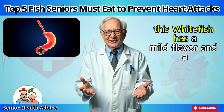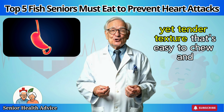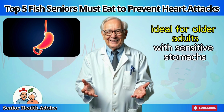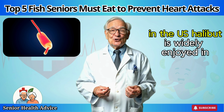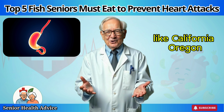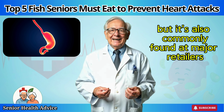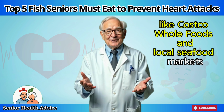This white fish has a mild flavor and a firm yet tender texture that's easy to chew and digest. Especially ideal for older adults with sensitive stomachs. In the U.S., halibut is widely enjoyed in coastal states like California, Oregon, Washington, and Alaska. But it's also commonly found at major retailers like Costco, Whole Foods, and local seafood markets.